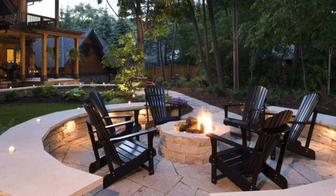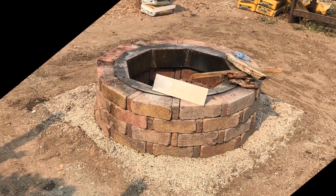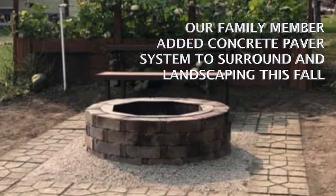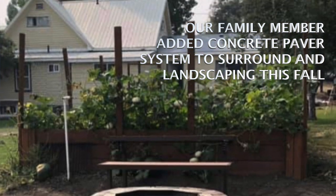We just finished one for my sister-in-law up in Idaho, and it was one of the simple drop-in ones that you get at the box store on a pallet, and we assembled it with some simple grading and leveling, put some sand down, nestled the blocks into the circle required, and dropped in the stainless steel burning ring that goes in it. Bam! Great family gatherings, probably a dozen of them over the course of this last summer. And she loves it. She absolutely loves it.